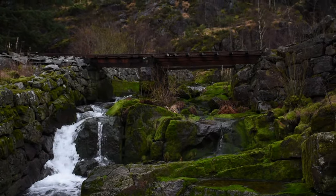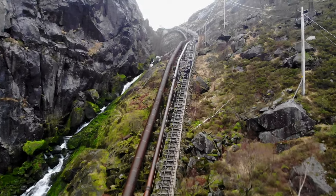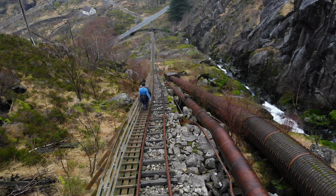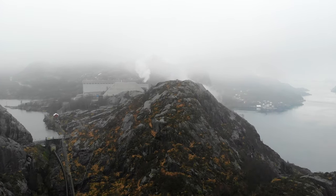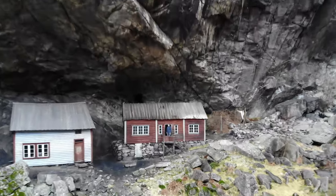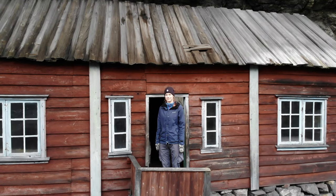On the opposite side of the fjord is a newly restored funicular. It provides both an excellent workout as well as a rewarding view from the top. Well, that's when it's not foggy anyways. Good weather or not, this place is definitely worth seeing.